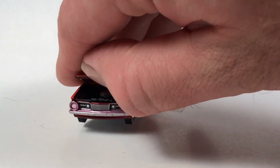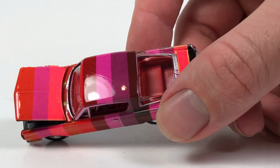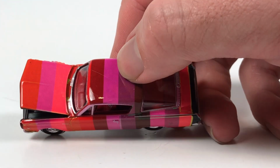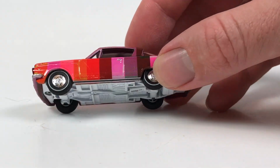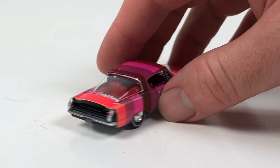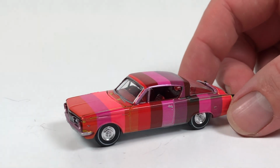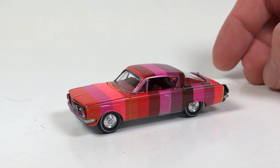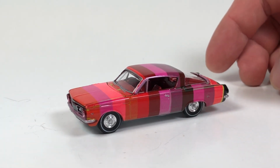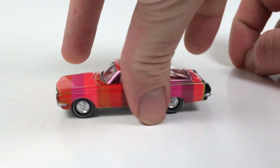Again, hood's open on these. And by the way, the ways that these are painted, they're almost like they're wrapped. This one's got a little scratch across the top. And just an interesting way to do it. So there is your Ultra Red of the 1965 Plymouth Barracuda. All right, really cool one. Probably the star of the series.